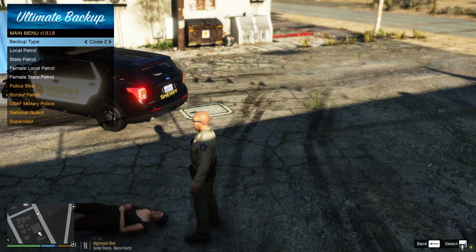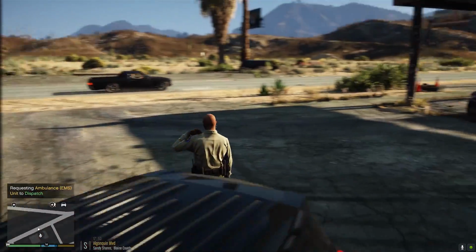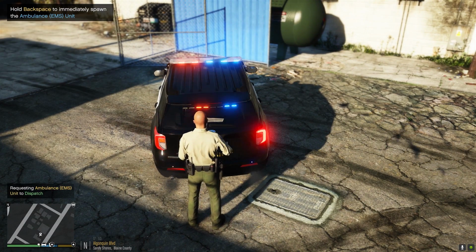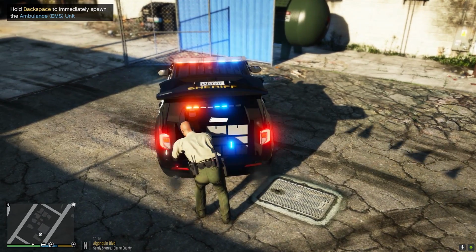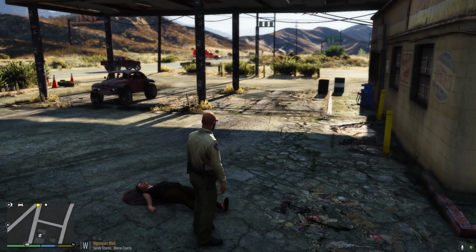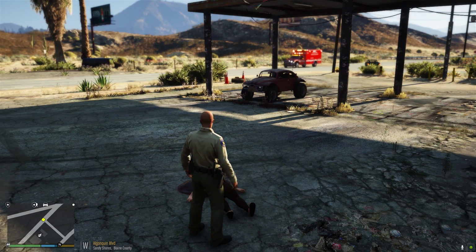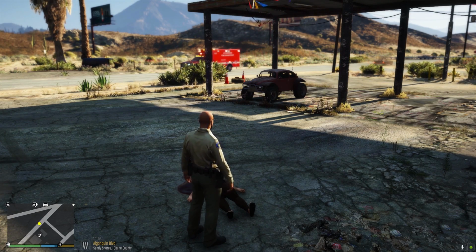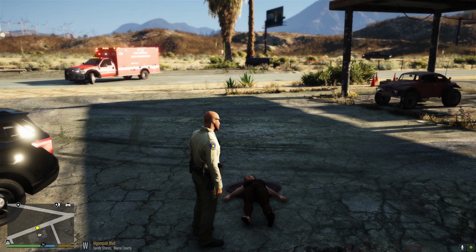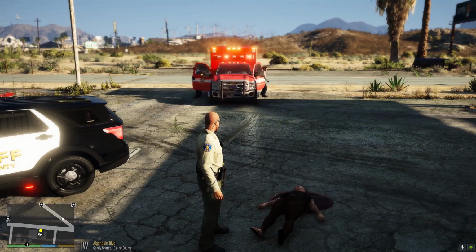Walling 18, go ahead and send me medical. Ambulance. Backup required in Sandy Shores. Let's go ahead and put our rifle back. All right, let's just wait for medical to get here and render some aid. All right, they're gonna be 97. You can shut off the sirens now. There you go.